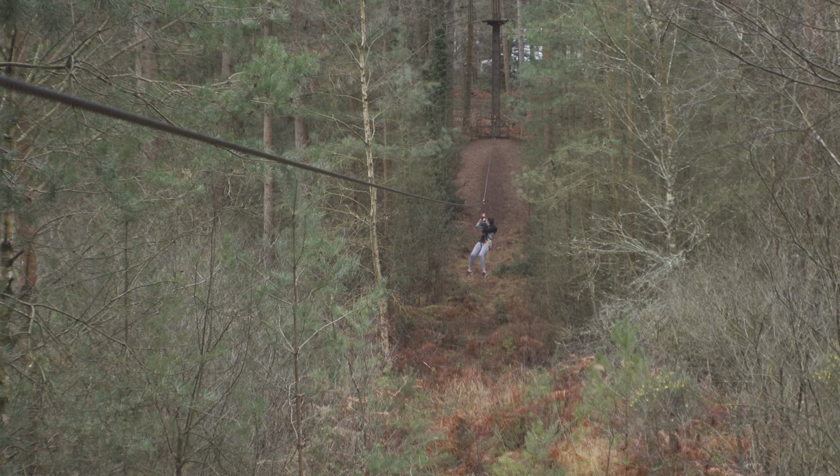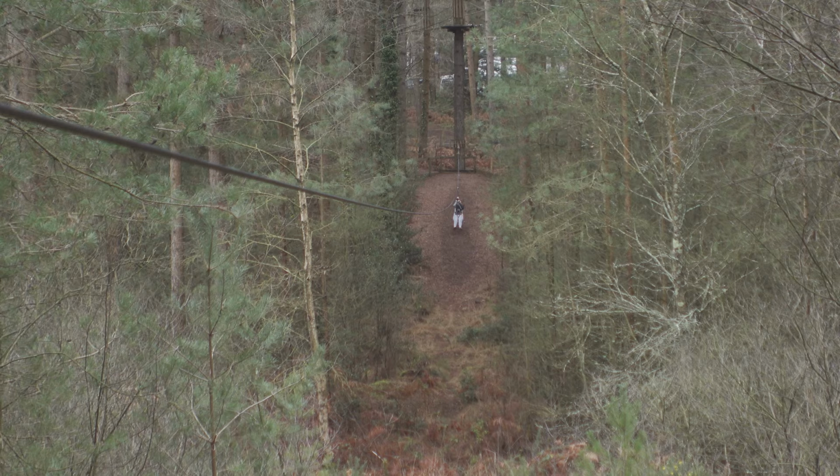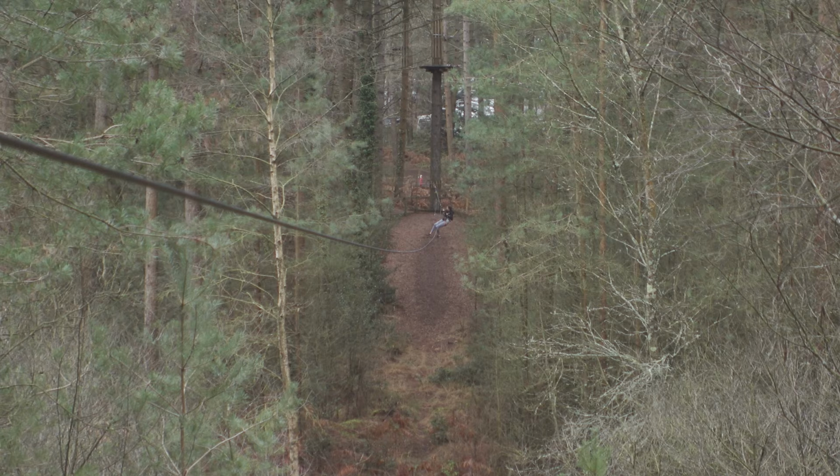How is she going to land? Oh, she's backwards. She's got a backside full of wood chip. Right, this is the first zip line for me. This is the easy one. Ready?